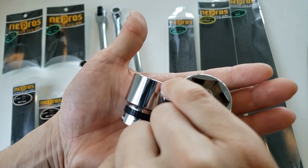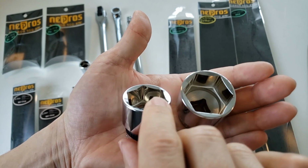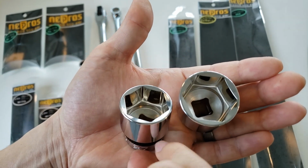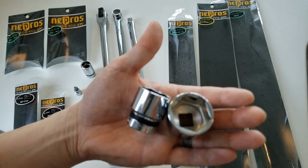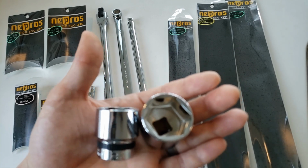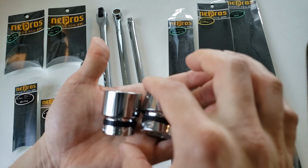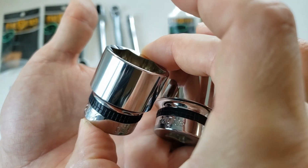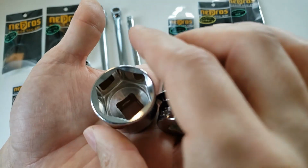I'll insert a photo. It cracked down vertically on the side here of the socket, just adjacent to a corner. So basically a stress fracture. The socket has been usable these years for working on oil filter housing sockets. But for anything really meaningful, torquing it down, I wouldn't use it anymore for obvious reasons.